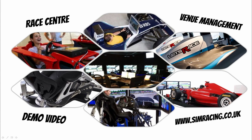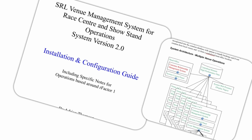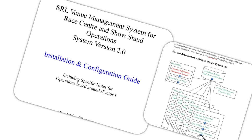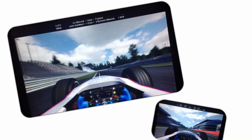With the right tools, creating and running race simulation centres can be a lot of fun. This video shows how SRL's venue management system can transform your operations. Let computers do the mundane, repetitive and time-critical tasks, and free your staff to interact with your visitors and talk about racing. The software is designed for use with R-Factor and other popular motor racing simulation packages.